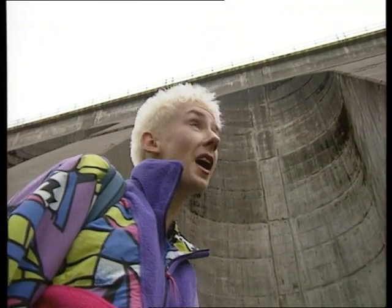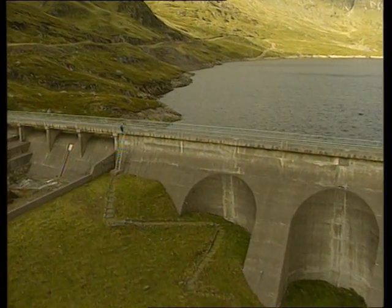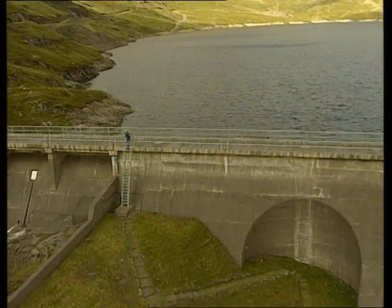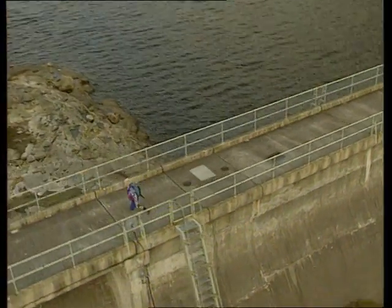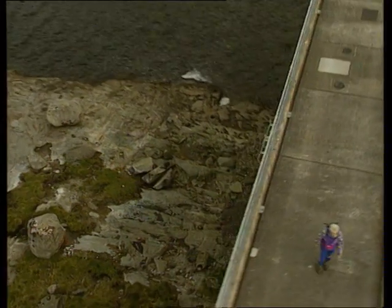Terrifying up close. I wish I hadn't seen Superman. But the echo is astonishing. Listen to this. Hello there. Hello there. Amazing. There's no locked gates in the dam, and Scottish Power don't seem to mind walkers crossing it to get to the mountain. It was built in the 60s and it's magnificent, possibly worth a trip this far just to see it.